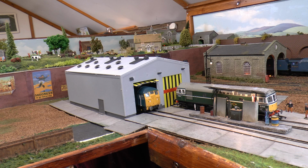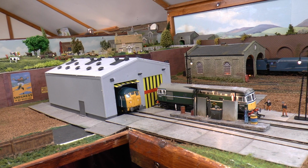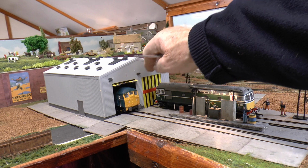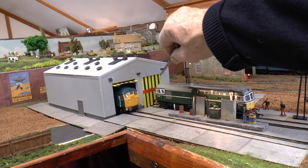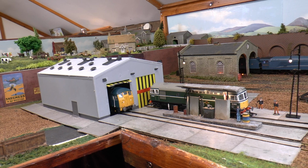So we got a bit further this week. I got that TMD shed finished from Gauge Masters. It wasn't too bad to put together, and I got the doors that open and shut. They were the most difficult, trying to get them to stop on the hinges, and then these little stripes, they're all separate, putting them on, a bit fiddly for me.